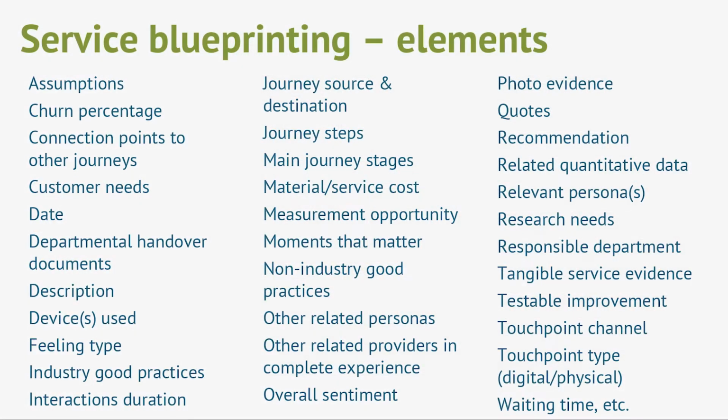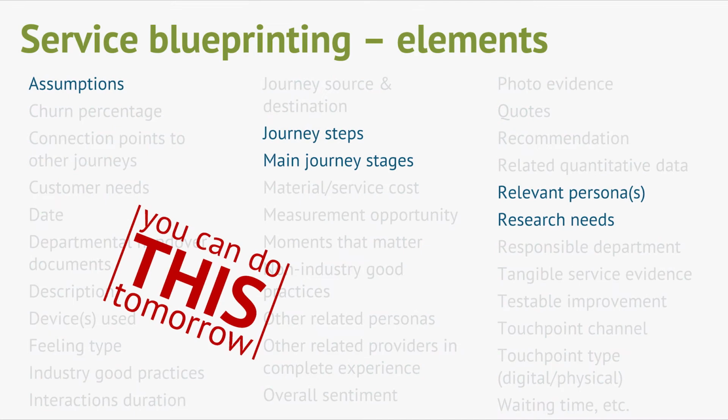But the point with journeys or blueprints is not to overwhelm, not to add as much as possible. The ultimate goal here is to start simple. And what I propose, if your organization has never done this, then do something very simple. Take the main journey stages, which can be as simple as before, during, and after.